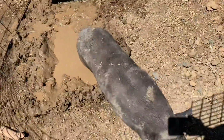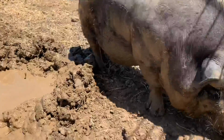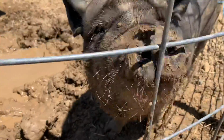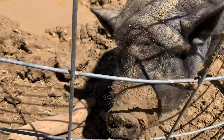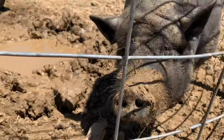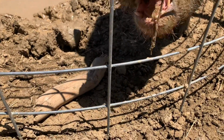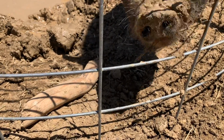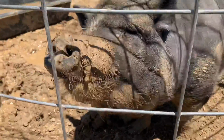A nice little mud pit going on. Hey, Miss Piggy Pig. Hi. Oh, tell Mama all about it. Oh, what else? Oh, what else, huh? Yeah? Tell Mama about it. Oh, how do you like your new home? Oh, like it? Oh, you got it, huh? There it goes. It's hanging off your face.